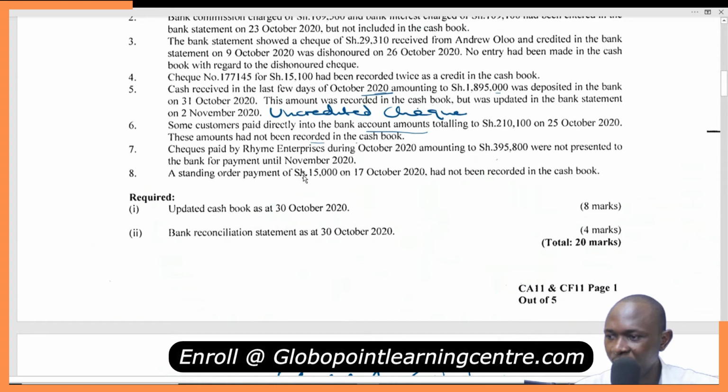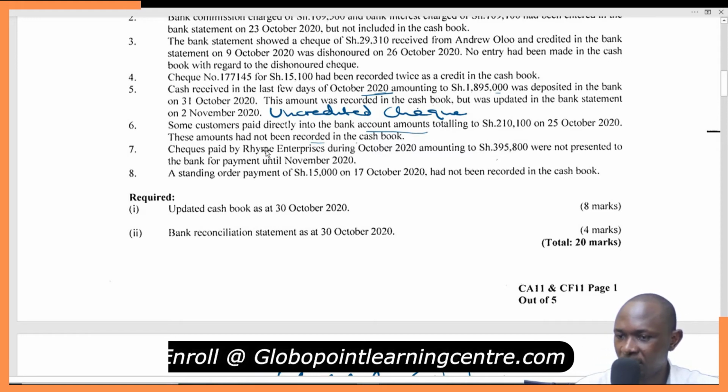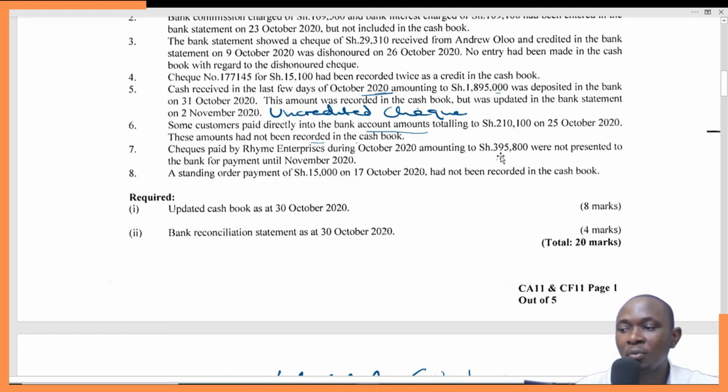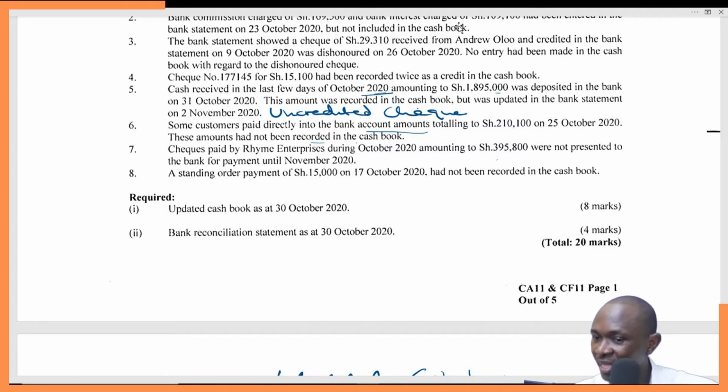Then number 7, checks paid by Rhyme Enterprises during October. This is our enterprise. During October 2020, checks amounting to 395,800 were not presented to the bank for payment until November 2020. We paid people. Rhyme is what we are dealing with. Rhyme paid other people checks amounting to 395,800, but these other people did not present them.